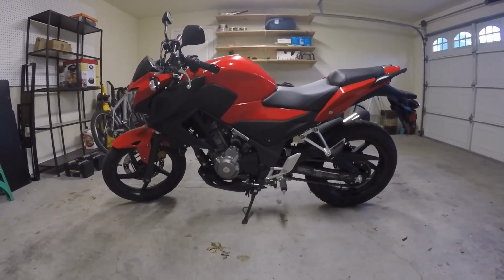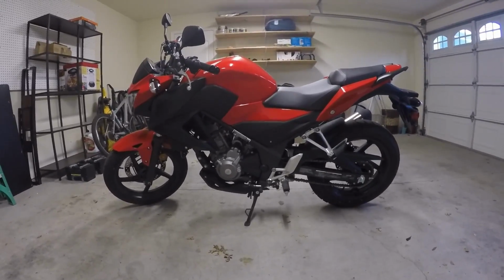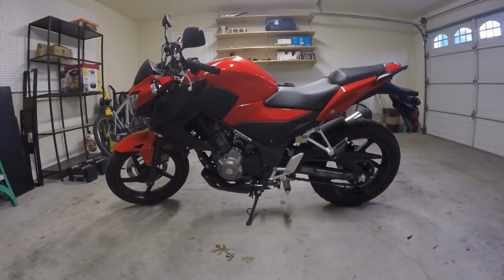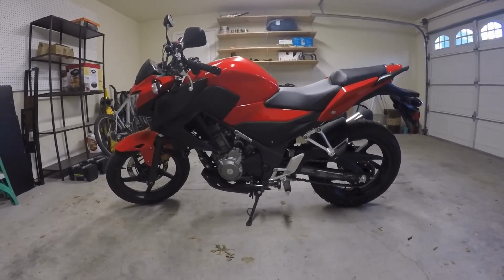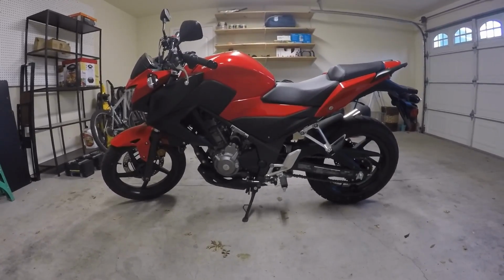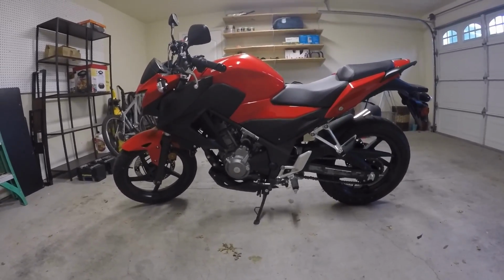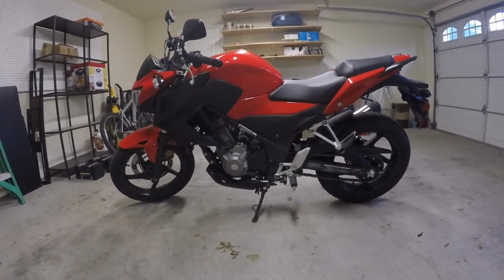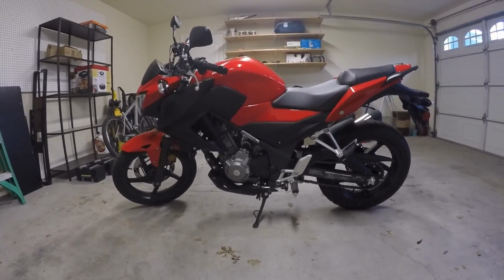Is this bike slow? No, to me it definitely does not feel like a slow bike. It can definitely hold its own on the highway for sure. I've gotten this bike up to about 87 miles per hour, never taken it above 90, and I feel that's fairly sufficient for riding on the highway.